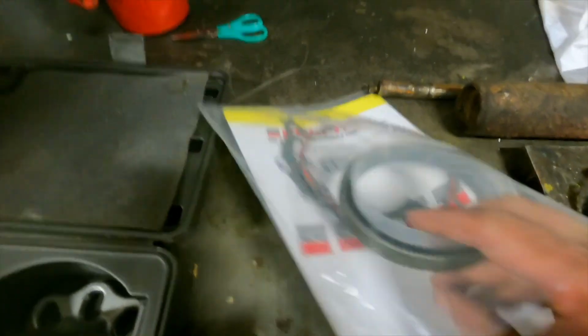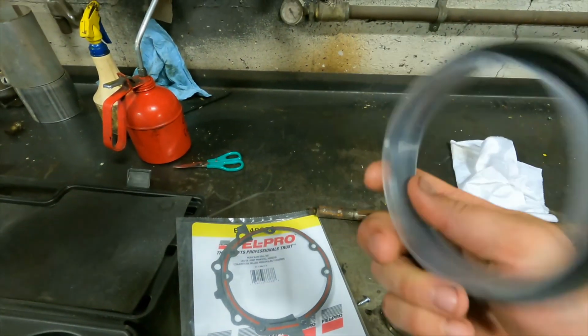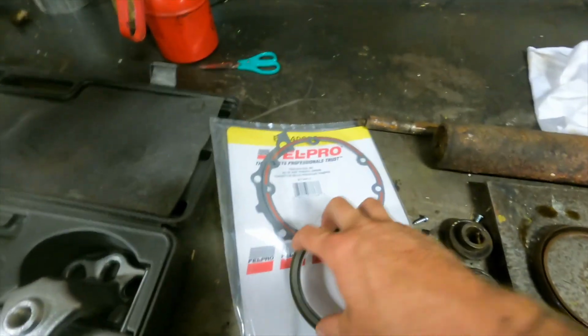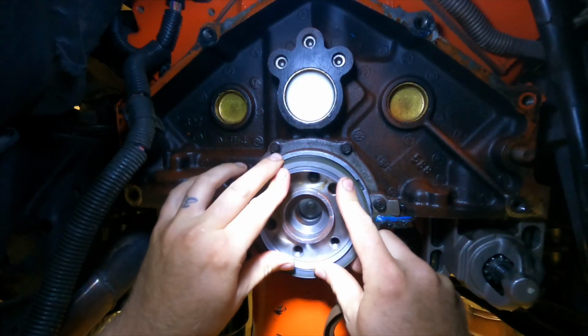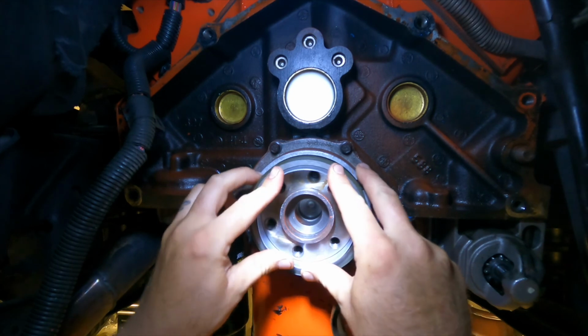Here is the new seal. It comes with an installation collar. That'll go over the crank. Tap the seal in, and this plastic piece just pulls right out of there. Owen's cutting a piece of pipe. I'm just getting this kind of prepped and ready to be tapped in there.